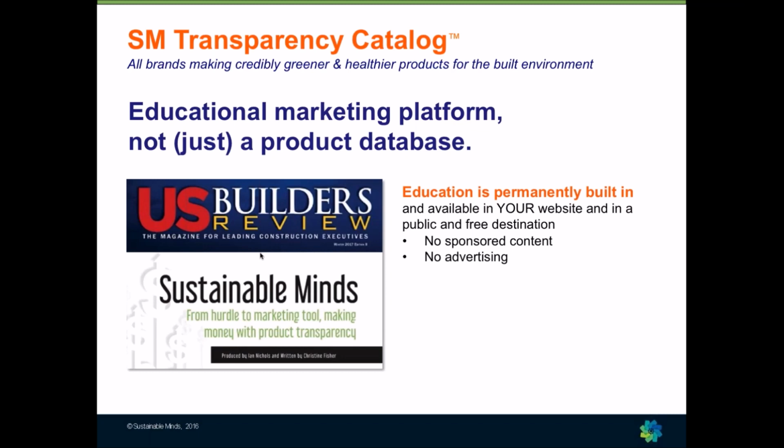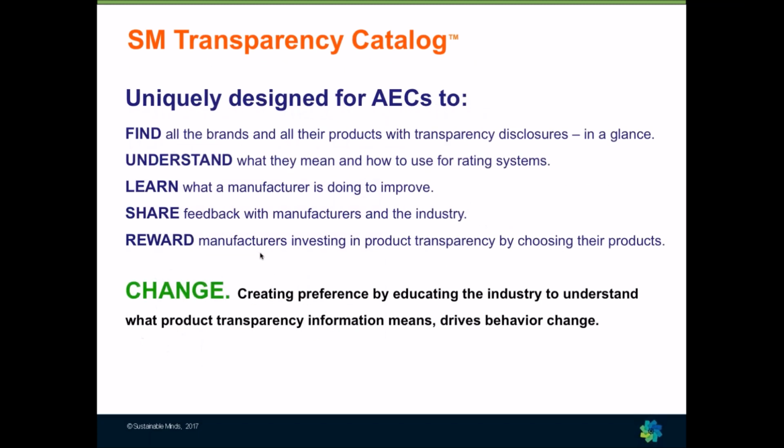other tools that help both manufacturers and their salespeople, their distributors, their partners, their architectural design reps, as well as the AECs, understand what the disclosures mean, how they map to rating systems, and how to find all the products they need with those disclosures. When you have a chance to explore, you'll understand a little bit better how the catalog is uniquely designed to be able to find all those brands, understand what the disclosures mean, learn what the manufacturer is doing to improve, be able to share feedback.